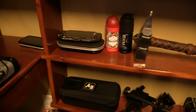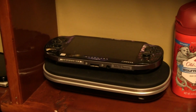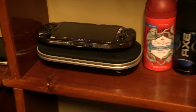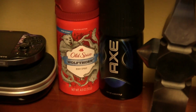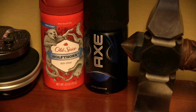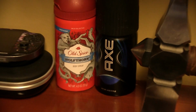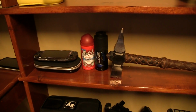PlayStation Vita likes to sit around, put the little Muramasa skin on that. I like that a lot. And the case under there, which has got most of my games in it. Why? I don't know why I own these. I am not 13, and yet I own Axe Deodorant and Wolfthorn, which pretty much smells like Mountain Dew. It is the worst thing. I don't know why I own it, but I do. I don't have much taste in that. Like the Hugo Bosses elsewhere, and I generally don't have much reason to actually have it.